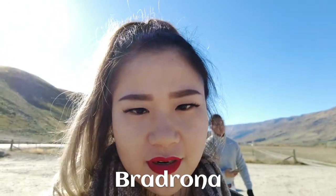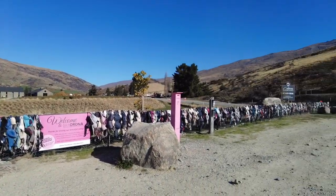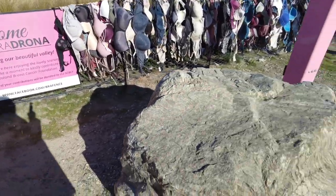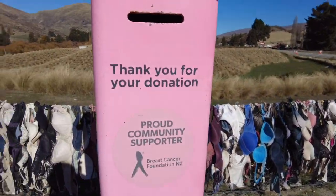So we're here in Cardrona, and of course, if you're here, you need to go to this place. It's called Bradrona. It's literally a fence full of bras. There you go. While you're here, you can give a donation to support Breast Cancer Foundation New Zealand.